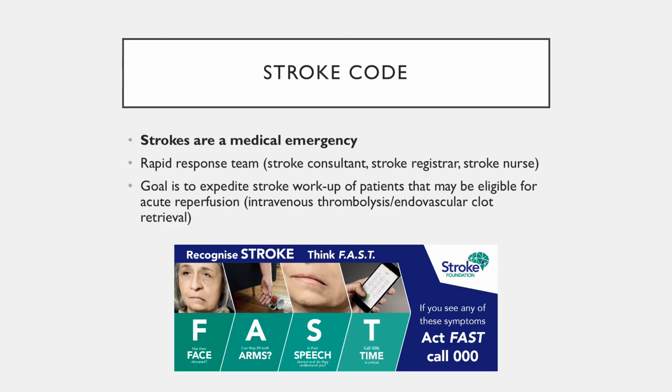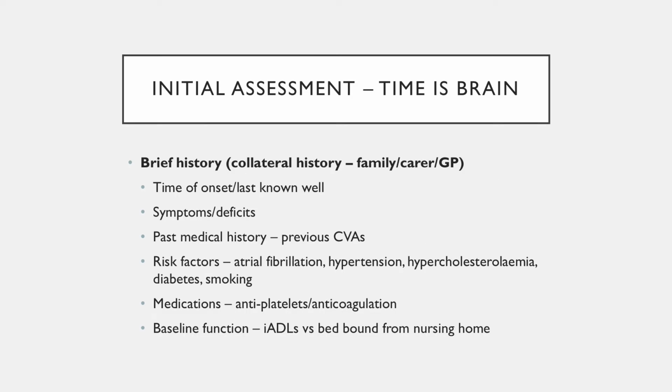So after the stroke code is called, the stroke team should arrive very shortly, and they perform a rapid initial assessment. And that's to look for information that supports the diagnosis of a stroke, but also helps consider other differentials. So they begin with a brief history, and important things that they ask is time of onset or last known well. Timing is the most important factor, as it is a key determining factor in whether a patient can receive thrombolysis. Strokes also have an acute onset of symptoms. If the onset is gradual, you can consider other causes.